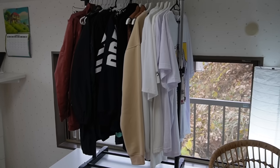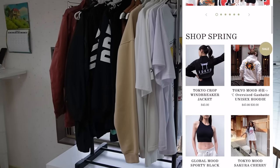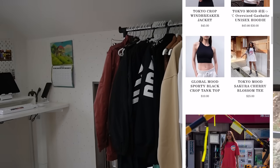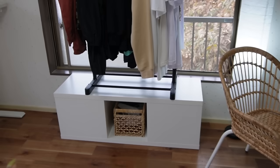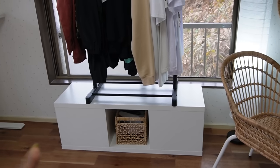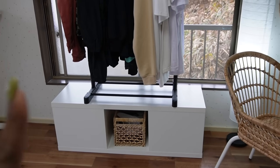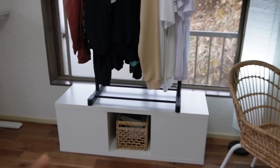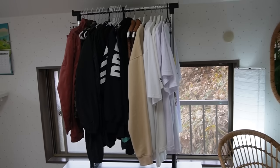These are all clothes from my shop Move Global, so I have all these things hanging up, and most of this stuff is all the stuff that's currently in stock. You guys can totally see a sneak peek of the next item. But yeah, I really want this clothes rack to be white and to hang off of the edge of this little IKEA thing. In the future, this will be changed. I'm gonna have it on the floor and it's gonna go all the way around instead of just sitting on it like that. But I like how this is out of the way.